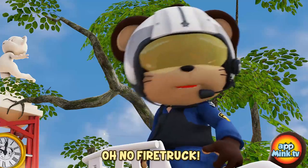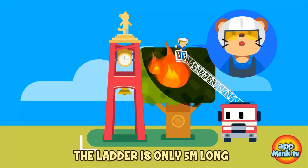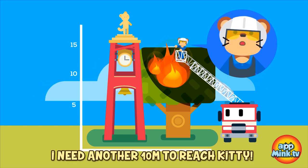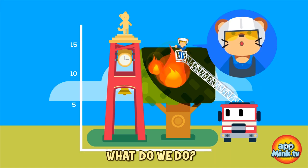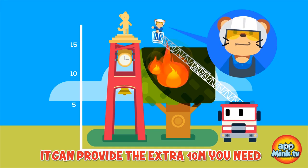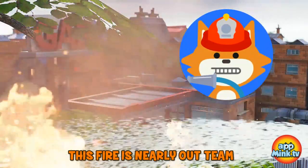Oh no, Firetruck! The ladder doesn't quite reach. The ladder is only 5 meters long. I need another 5 meters to reach Big Mink. And worse still, I need another 10 meters to reach Kitty. What do we do? Don't worry, Mink. I have a ladder extension. I can provide the extra 10 meters you need. The fire is nearly out, team.